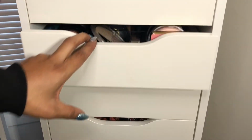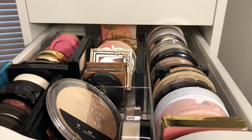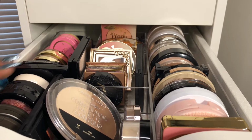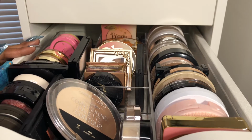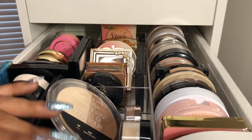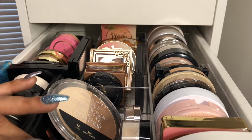Now going into my blushes, bronzers, and face powder drawer. For blushes, I think I want to pop out another face palette this week, so I'm not going to worry about blushes. And bronzers, I'm not sure if the palette that I'm going to pull out has a bronzer.